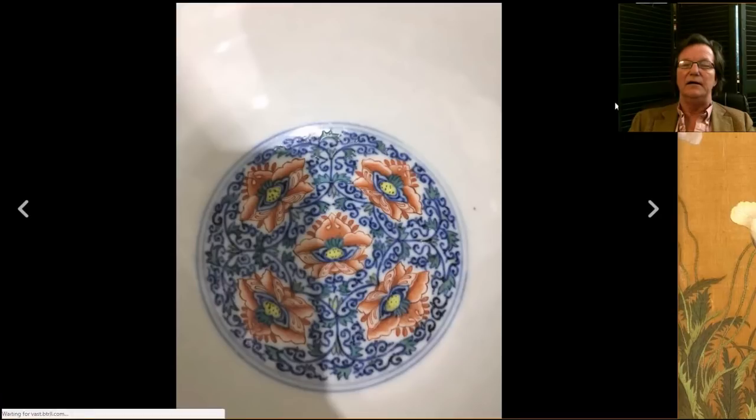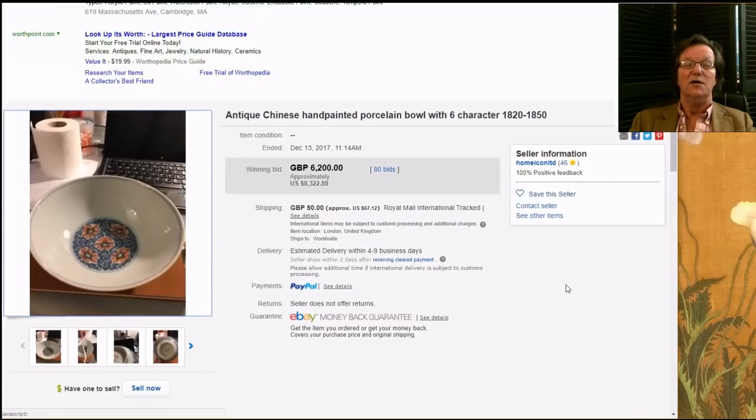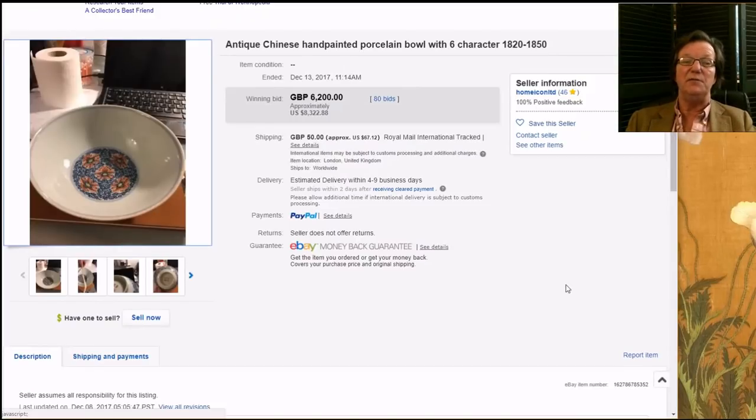And this piece did very well. It brought $8,322. But as you can see by the photograph there, this was a pretty big bowl. So I think it was like 9 inches across or something.